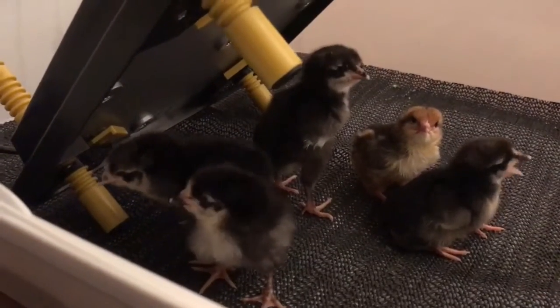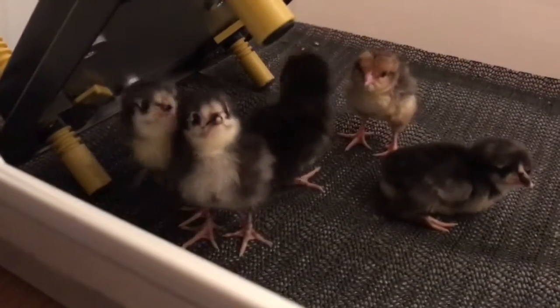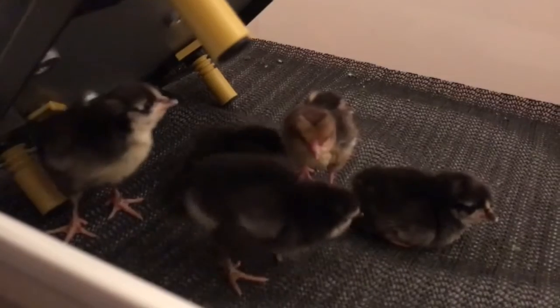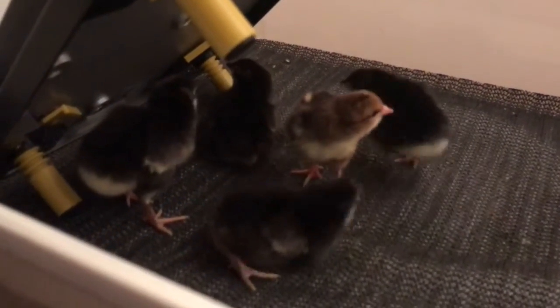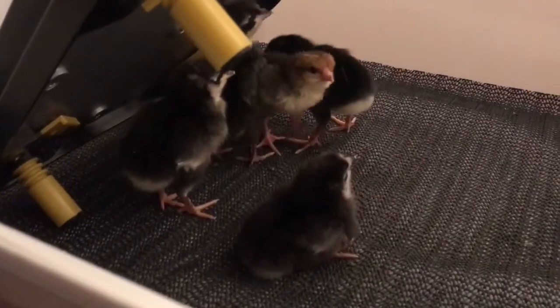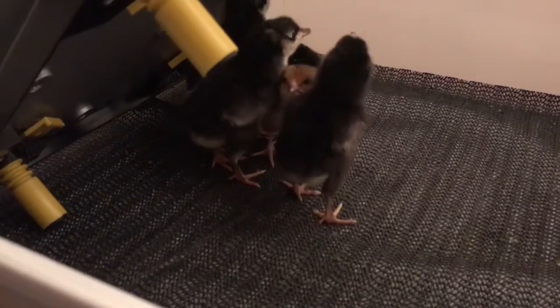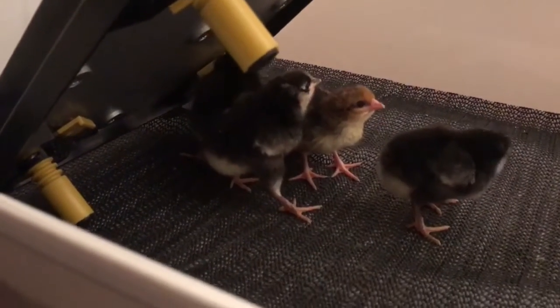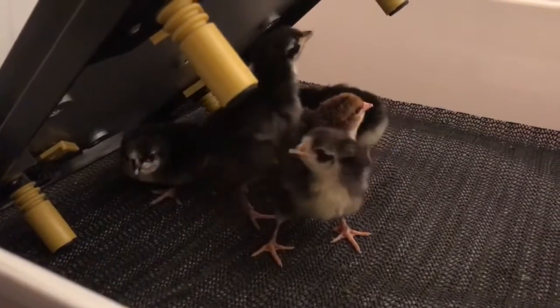Right, they're all hatched. So it's four black. We've accidentally got a brown, as you can probably see the difference. That was the one that didn't hatch last night, and it hatched this morning. When we woke up, it had hatched, and it's been in the incubator all day. So it should have been five black, but one's brown and four are black.